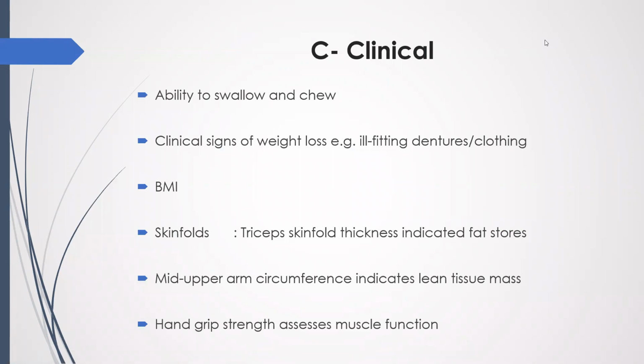We also look at the clinical signs of weight loss, for example, ill-fitting dentures or clothing. And then the easiest clinical indicator might be the body mass index, which might be the easiest to do in a busy clinical setting. It basically takes the patient's weight and divides it by the height squared, and that gives us an indication of the patient's nutritional status. A BMI of below 18.5 to 17 indicates mild malnutrition. 16 to 16.9 is moderate malnutrition, and below 16 indicates severe malnutrition.